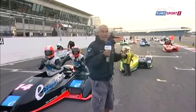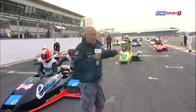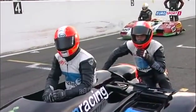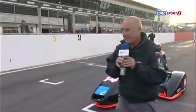Welcome to the grid for race 1. Scott Laura's protest was unsuccessful, so his second place in the championship is in jeopardy. He starts right at the back of the grid. I'm on row 3, Andy Peach and Charlie Richardson right here. A terrific performance from Gary Smith and Justin Sharp. They're on the 3rd row. Their best ever ride by far this season, so expecting big things from them.